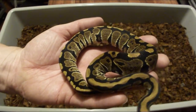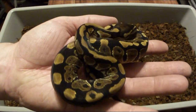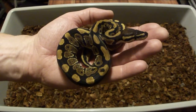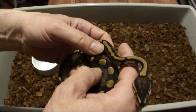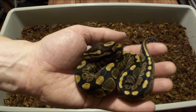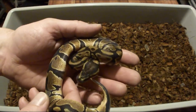And if you're looking for a really nice pet snake, the cheapest you can find, this is it right here. And I think they eat the best and they grow the fastest, and they don't have any genetic problems at all. And basically, if you go into a lot of pet stores, you're looking for a ball python, especially in the small mom and pop shops, this is what they'll have.